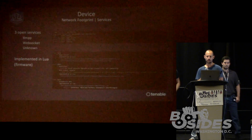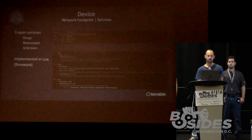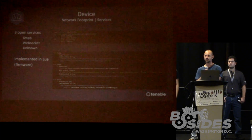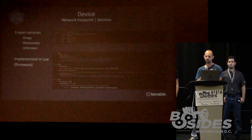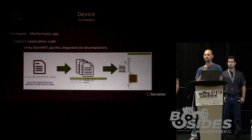And then as it turns out, Logitech implements functionality over a couple of these network services. It has XMPP for user interaction, and then it has a WebSocket service, which is used for server communication and interaction with user devices, iOS and Android apps. All of the functionality ends up being implemented in Lua code in the firmware of the device. So firmware. Next step is just to acquire and analyze the device firmware to understand what's going on in there.